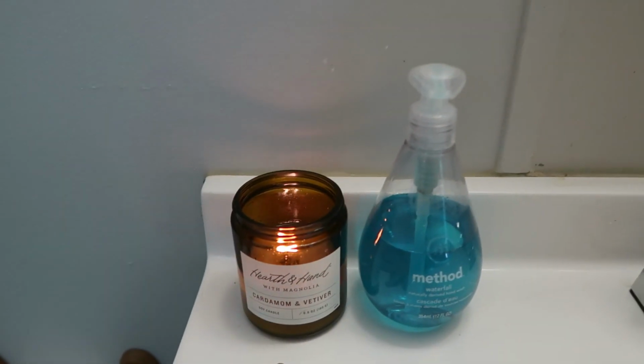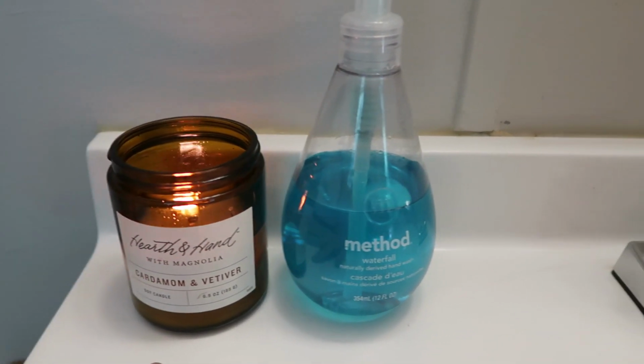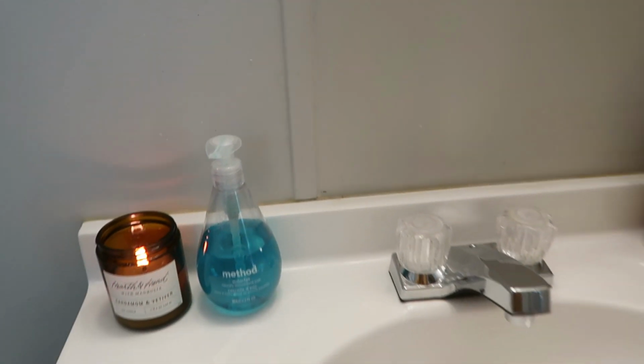And then over here, I already had this Hearth and Hand candle from Target. It smells so good, but I just went ahead and put it in the bathroom, as well as my Method hand soap. I always keep a hand soap on the sink.